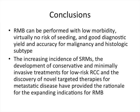All right, a lot to get through, but to conclude, renal mass biopsy had historically selective indications. With modern techniques, biopsy can be performed with low risk of complications and good diagnostic yield and accuracy. The increasing incidence in the diagnosis of incidental small renal masses, the development of conservative and minimally invasive treatment options for low-risk RCC, and the discovery of novel targeted treatments for metastatic disease have provided the rationale for expanding the indications of renal mass biopsy.